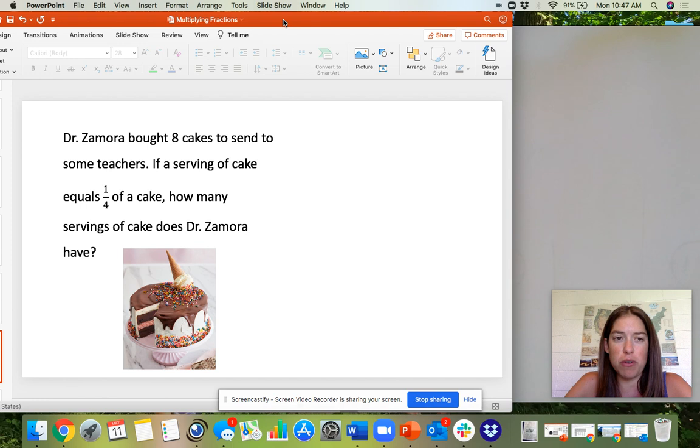So in this story, Dr. Zamora has 8 cakes. So I'm picturing the 8 cakes that she has. Now, a teacher does not need to eat an entire cake by themselves. That would be a lot of cake. So if she has 8 cakes, it says that 1 serving is just 1/4 of a cake. That makes sense. That seems like a really appropriate amount of cake to eat, 1/4 of a cake.